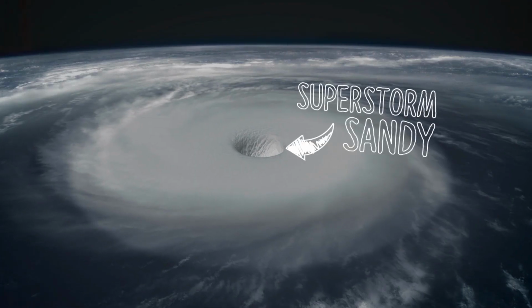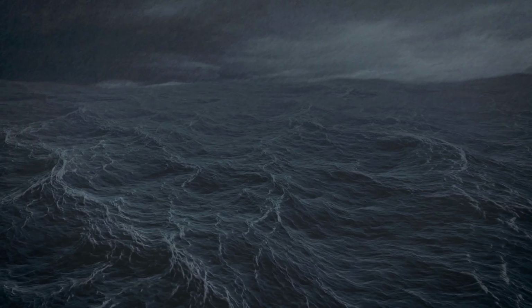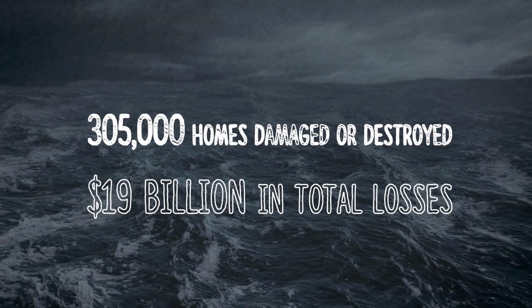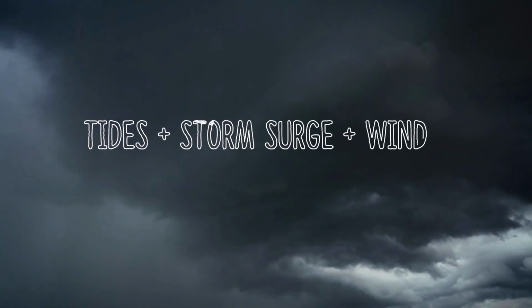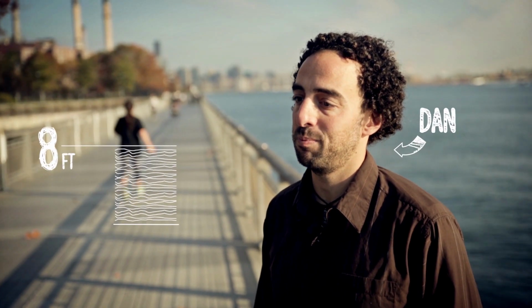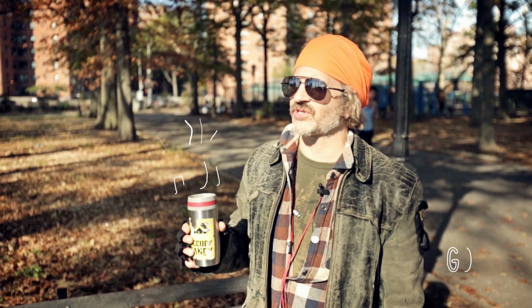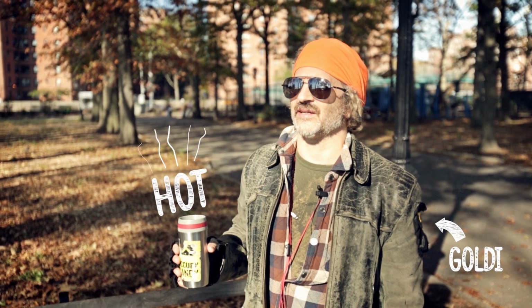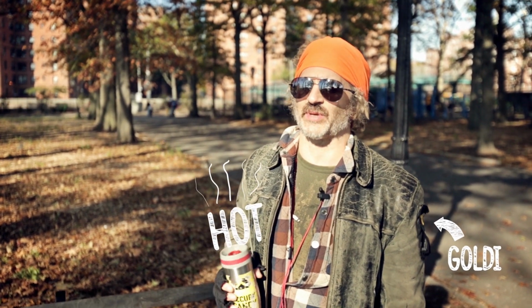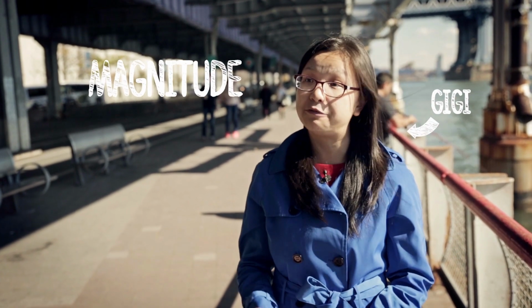That was actually why Sandy was so bad, because of the phase of the moon, it was already a very large high tide, as well as the storm surge coming in with the wind and the tide lining up perfectly to give us 14-foot tides instead of 8-foot. The most shocking part of Hurricane Sandy was the fact that it exceeded expectations. I think the sheer magnitude of it caught a lot of people off guard.